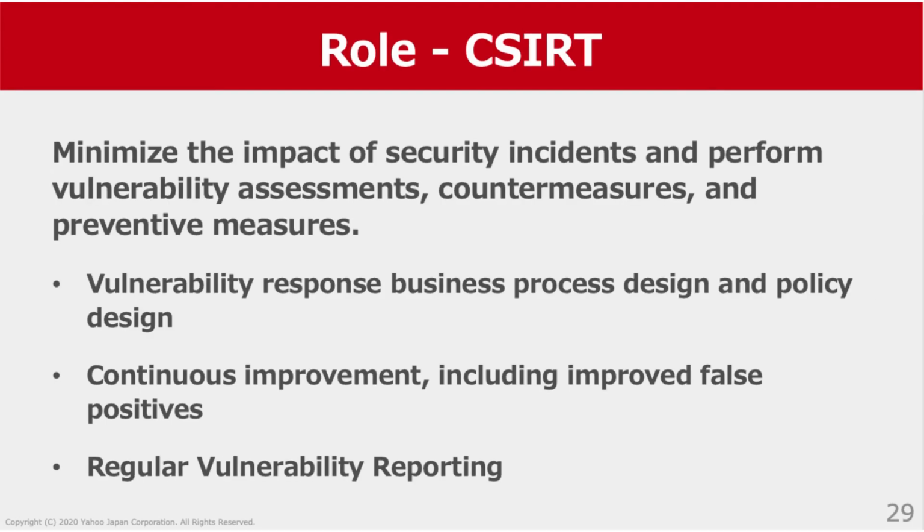The SOC's main role was to find something. The CSIRT's role is to minimize the impact when some security incidents occur. But when it comes to vulnerabilities, they also do things like diagnose and take preventative measures. The CSIRT is the team responsible for vulnerability management. This team also defines the business process for responding to vulnerabilities and the policies for understanding vulnerabilities. They also create continuous improvements and regular vulnerability reports, as false positives in vulnerability identification may also occur.